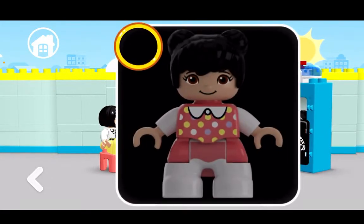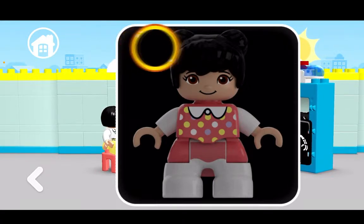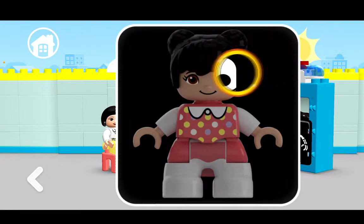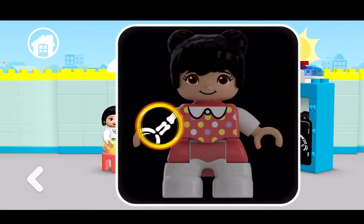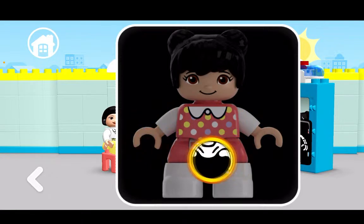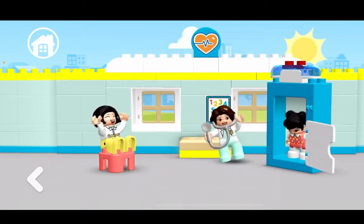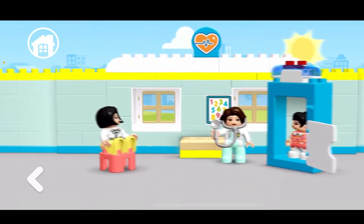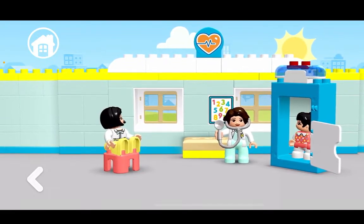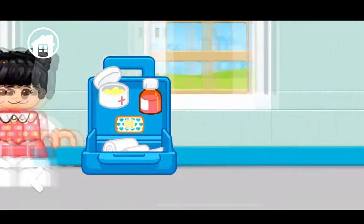Go to the cabin, girl. And we need to find something. Looking. Oh! It's a clock! We found the clock! Let's see what's next.